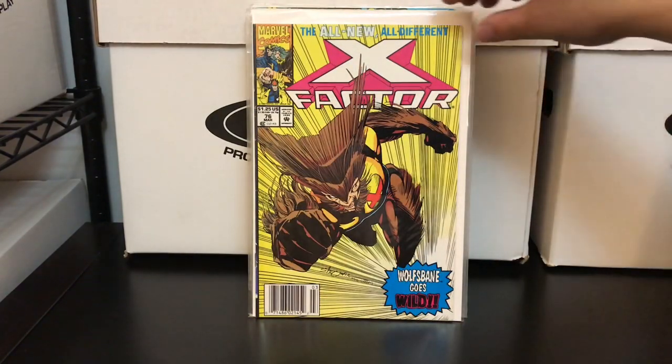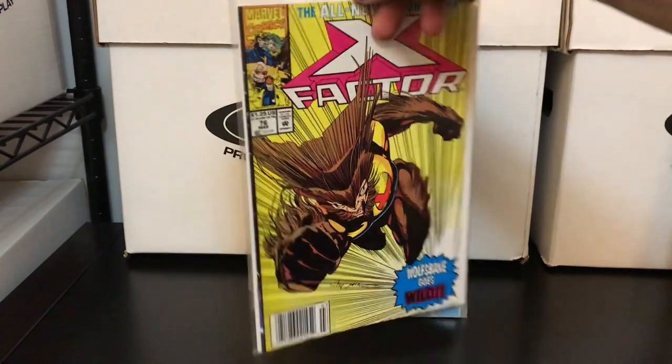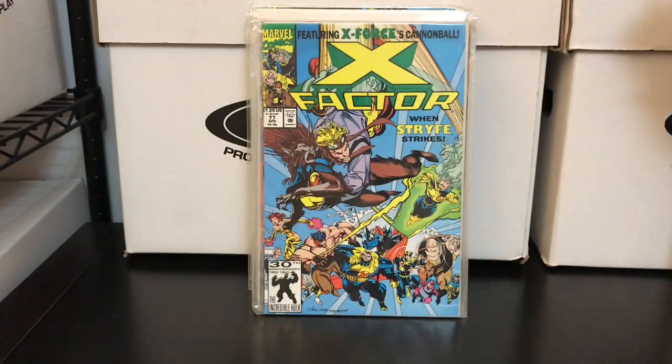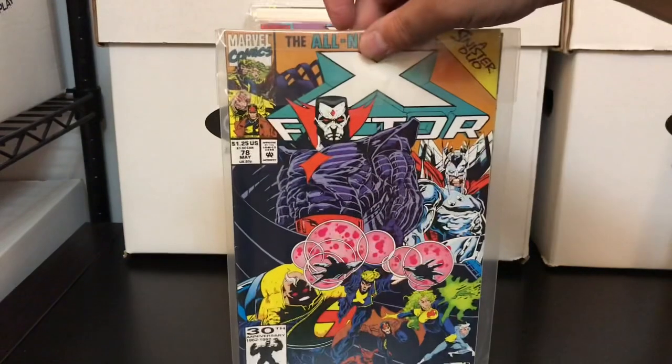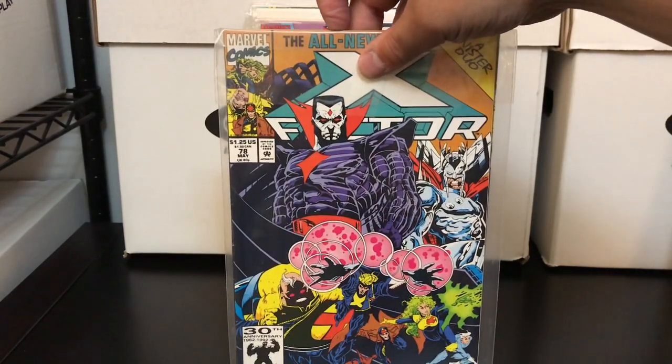Strong Guy. I guess he's an okay character. It seemed like they were stretching for a name when they named him Strong Guy. Cannonball on the cover there, 77. I think we're getting close to the end of the run. Does it say Casada? Yep, Casada cover.